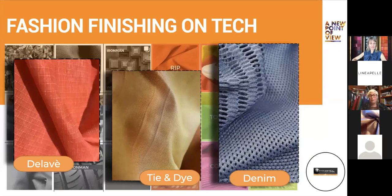Then we have, for example, the tie and dye. And in this case, we have interpreted the real tie and dye. So it's not a print. I would like to point it out because the effect is very craft on our Cordura material. Cordura is considered a very tech material, used by the military. But we have decided to give it a twist with the tie and dye effect.